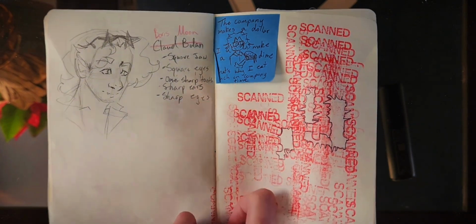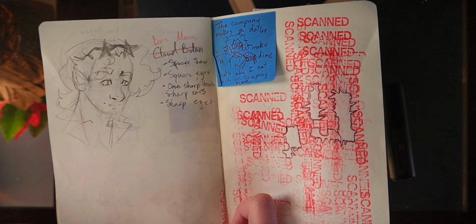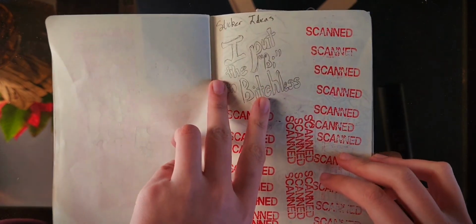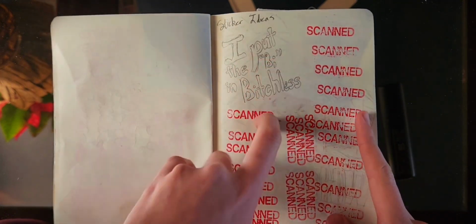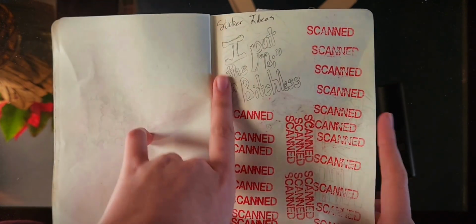Because even though they forced me to get a lunch break, I did not want to take my lunch break. And I think that should be my right. I think they should have to pay me overtime if I don't take my lunch break. And they did, but they really didn't want me to not take my lunch break. I put the buy and bitch list. I saw this sticker on Pinterest and wanted to come up with my own design, but this is the only design I came up with.